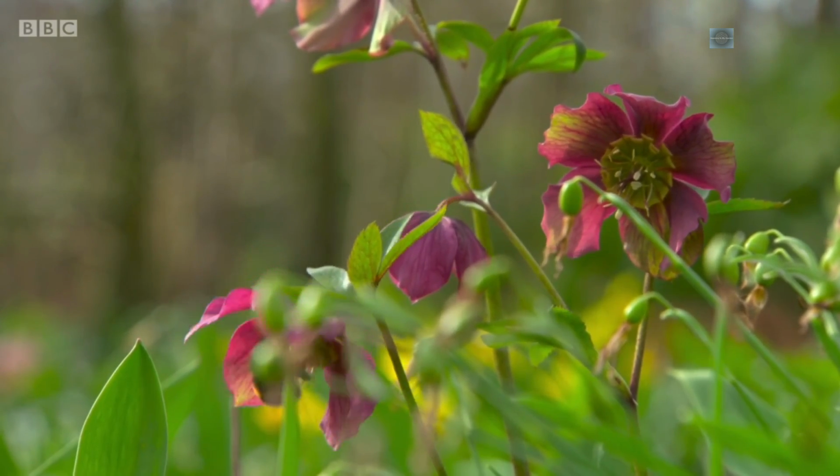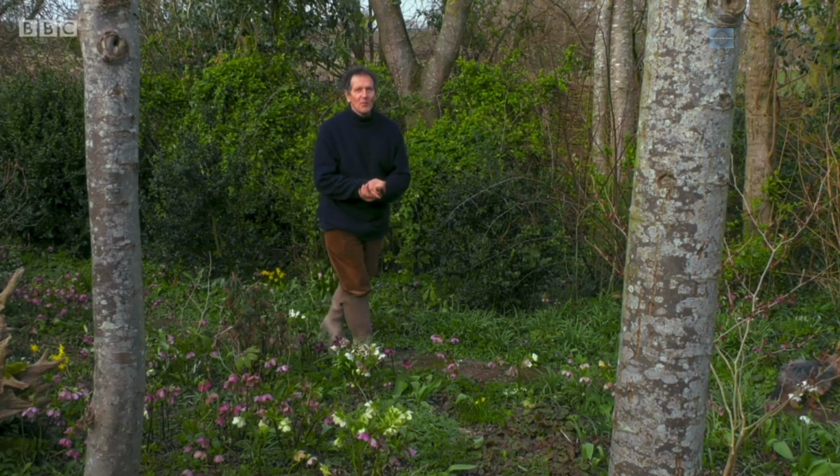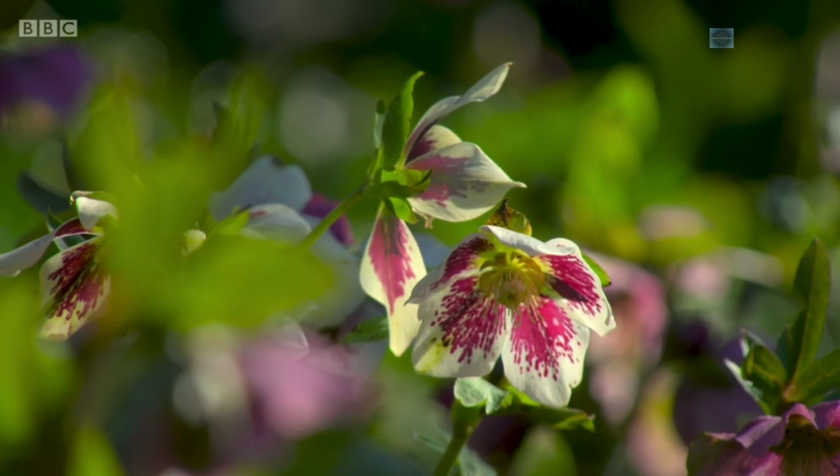I have been to Bressingham, but I went in summer, and certainly seeing that makes me want to go in the middle of winter. And of course, it's the intensity of all those different greens that adds such power to what would otherwise be a bare winter garden.